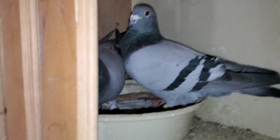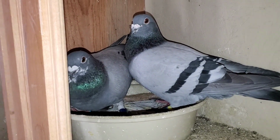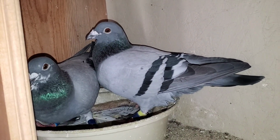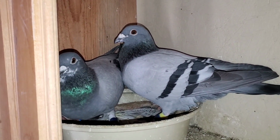They've got eggs. That's another Gannus cock and his hen. This is the only hen that came back from the 350-mile race, and that's the Gannus cock. They're about to have a new round.